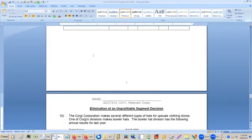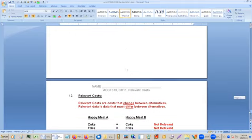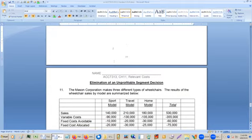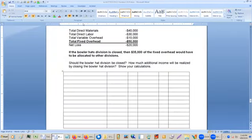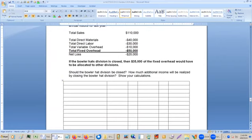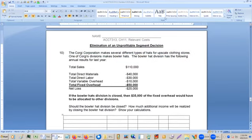Let's go to elimination. I think it's the last one, isn't it? Elimination. Yeah. Elimination of an unprofitable segment. Okay, so this often comes up. Actually, this comes up in this.